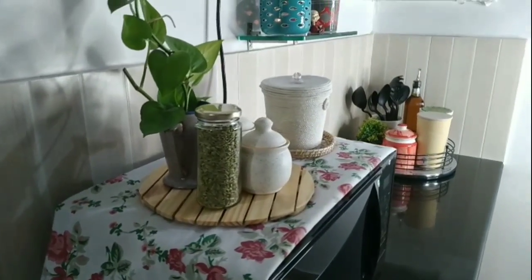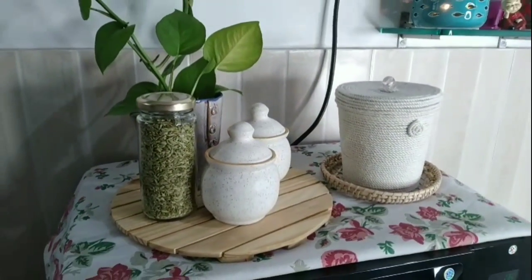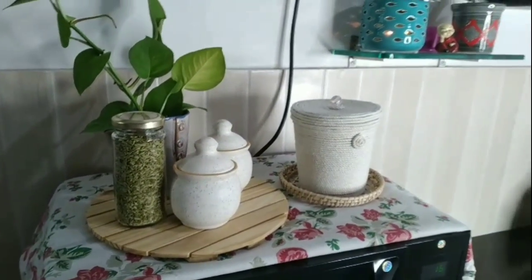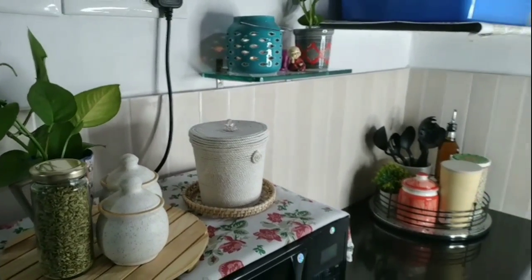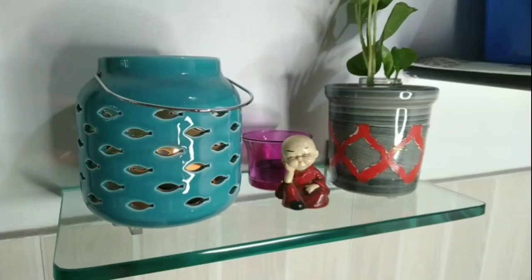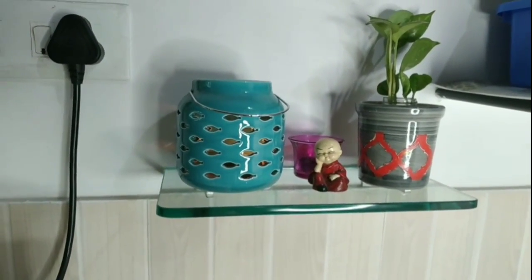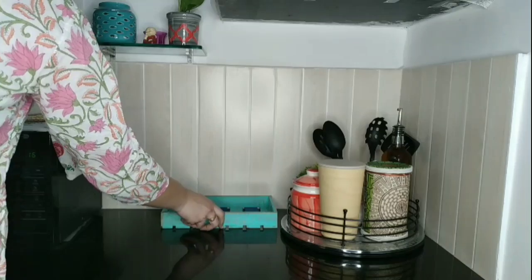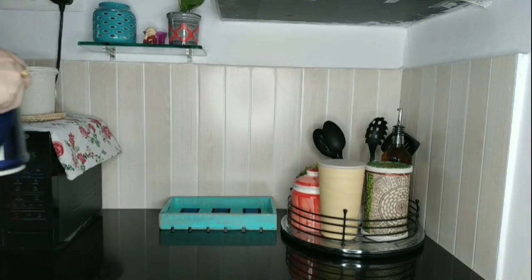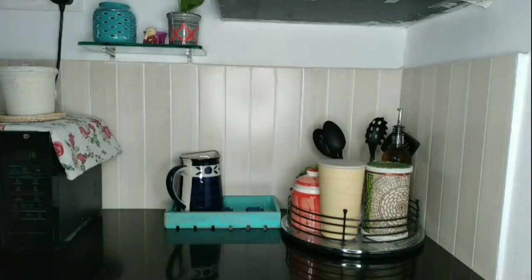I have shown you in my last video how I use my microwave top for organizing a few containers. Use a little decoration, but better not to use too much, otherwise it may increase your cleaning load. You can use a few plants and tea lights for your kitchen decoration. Utilizing every bit of space available, use a small basket for storing fruits.